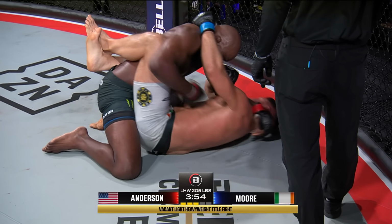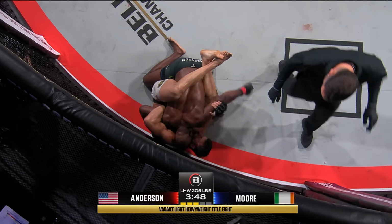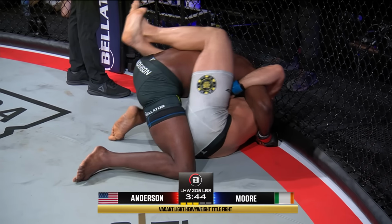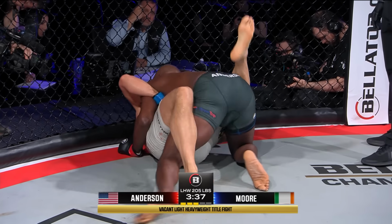Forearm across the throat as well. Very claustrophobic. And now Karl's got to use the fence to get up here. I know he's got his guard closed and he's got an overhook. He may potentially feel like he can threaten, but the space is very, very tight up against the fence here.